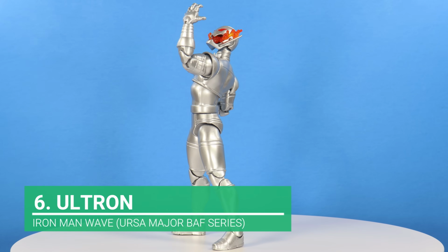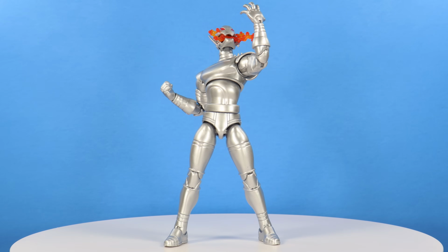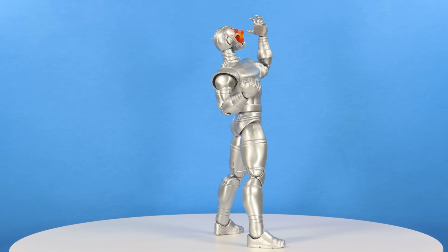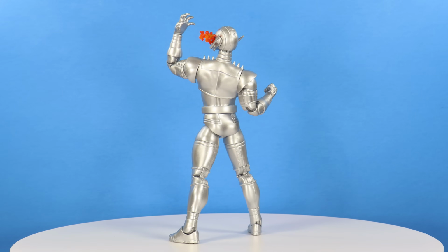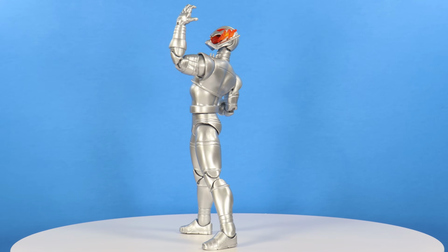At number 6, we have Ultron. I don't want to sound like a broken record, but finally, a classic Ultron. Hasbro spoiled us by bringing in so many classic looks of the villains we love, and it shows here with Ultron. The scale is perfect, but unfortunately, his scale has been overlooked by some folks out there that don't know their comics or think they do by saying he should have been bigger.